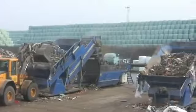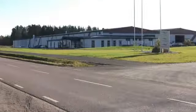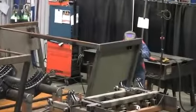The Flexus main office and production plant is located in Nossebro, near the west coast of Sweden. The sales network covers most countries in Europe and East Asia.